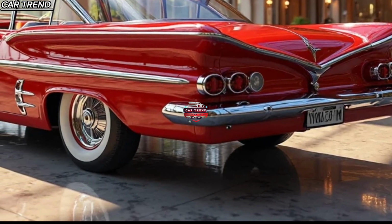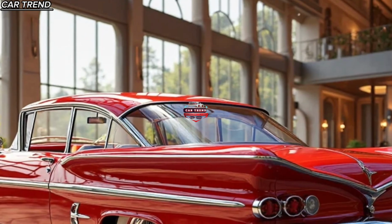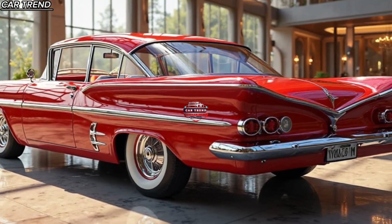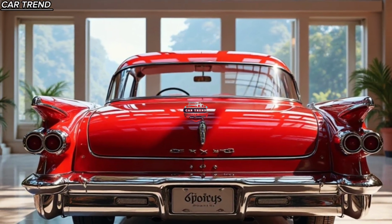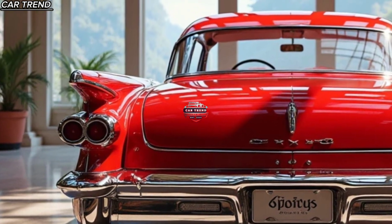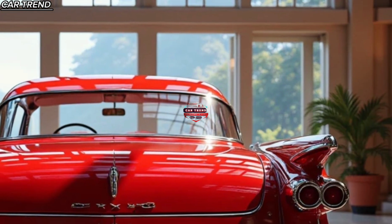But perhaps the most impressive thing about the Executive was the ride. Thanks to Pontiac's radial-tuned suspension, the car floated over rough pavement, soaking up bumps like a land yacht should. It leaned a little in the corners, sure, but that was part of the charm. This wasn't about performance. This was about presence, about gliding through life with a sense of calm, commanding grace.